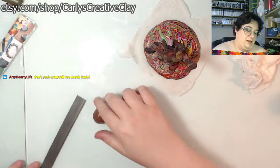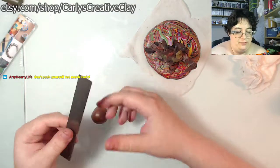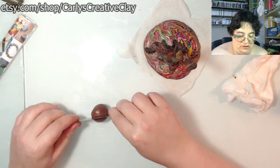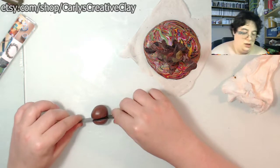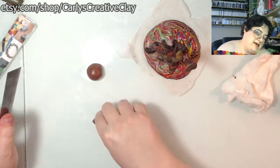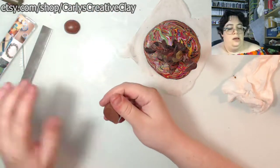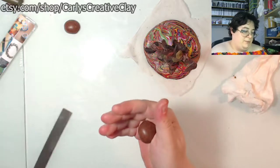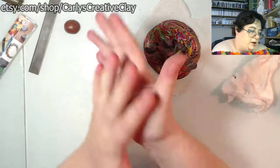Right. So we need to take off from our block of brown a bit for the wings. That's all. The rest of this is our body. So we're going to roll into a ball. Turn that blade away because I can totally see me cutting myself on it.